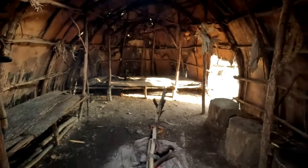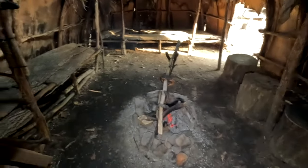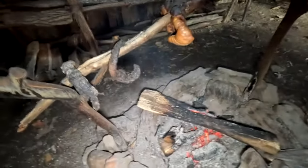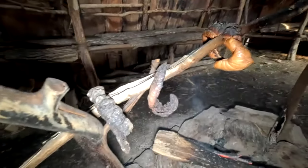Oh, that's nice in here. I like that. That's probably for decoration. Yeah, there's where the smoke is going out. There's a, looks like a deer skull. That's all like a bench. There's firewood under there. And then you could sit on these logs here in front of the fire. It looks like there's some meat there that they're cooking up.